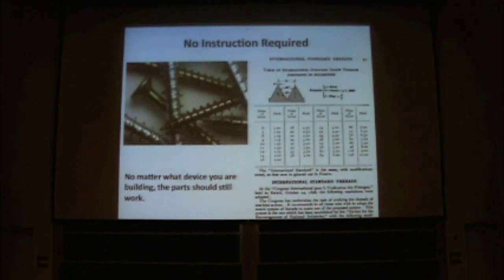So to do that, there was an international standard for the thread size and pitch diameter that was built so that no matter what device you're building, these screws will work with those prefabricated materials. So we'd like our biological parts to be built the same way, so that as much as possible, we can put any one part together with any other part and still expect them to function together.